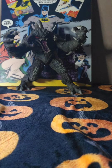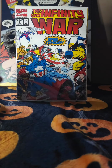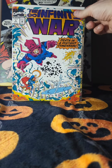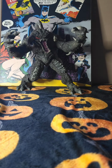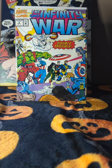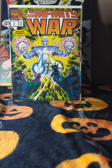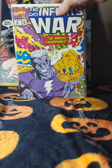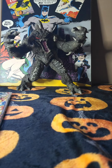So definitely a run I haven't had. So Infinity War number 1, Infinity War number 2. Like I said, each one of these has a fold out cover, so they're super dope. Infinity War number 3, and I'll definitely be reading this series. We got number 4. Number 5. And number 6. So for 50 cents each, you can't beat any of those books. I'll always pick up anything for that price.